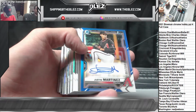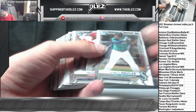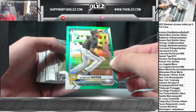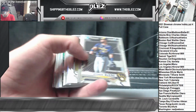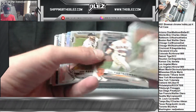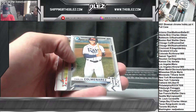Blue auto of Justin Martinez. I think I kept sight-eyeing me, thinking I was going to go murderous or something on here. Ah, damn it. Green Key Brian Hayes. This is a sick break for the Pirates. Yeah, good break. Polanco. It's a good break for that guy, Maggio. Acosta. Plus, as the break was going good, I was just going to let it be good. I'm very superstitious.